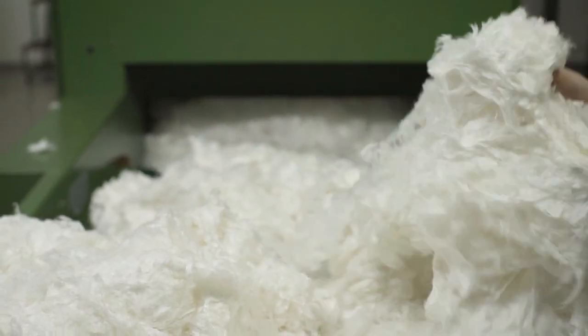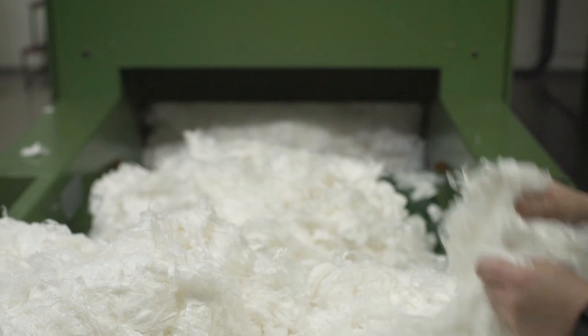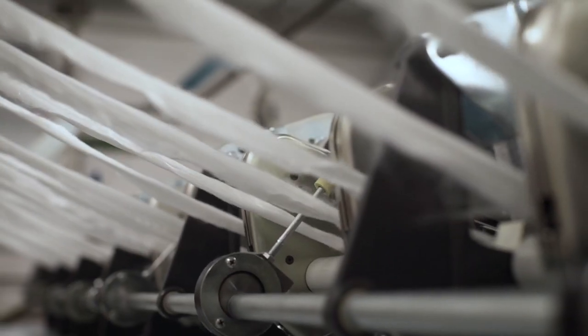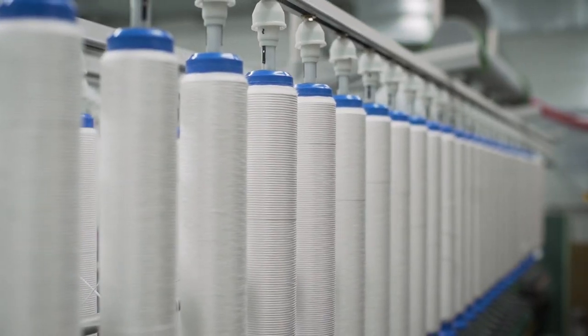Okay, here is this fiber now. I need to see how you can make a textile from that. The fiber is spun into a thin yarn in multiple processes, and for making textiles, this yarn can then be woven into a fabric.